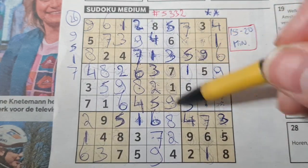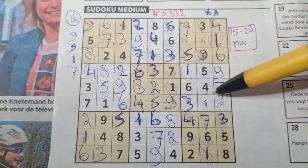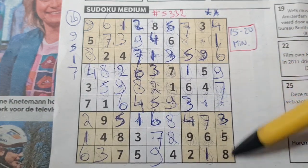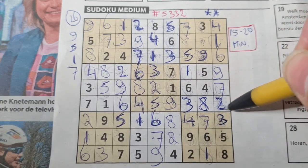2 missing numbers in this big square for numbers. The 1, the 2 is missing. The 3, the 4, the 5, the 6, the 7, and 8 is missing. 2 and 8. We have 8 in the last column. No 8 there. 8 should be here, and the 2 goes there.